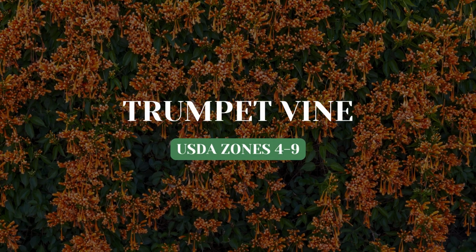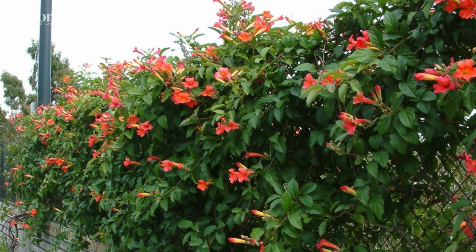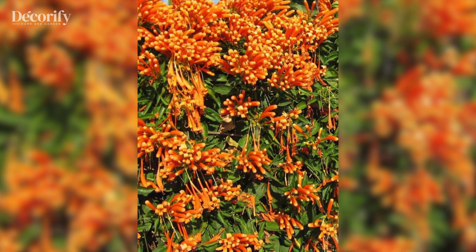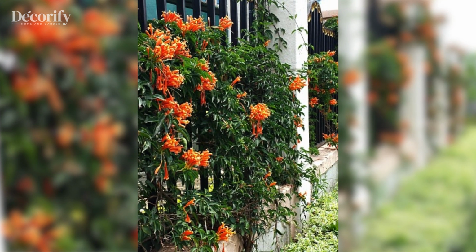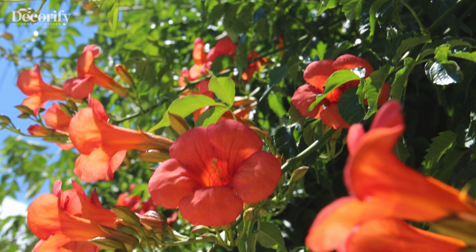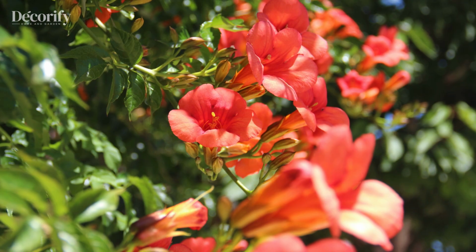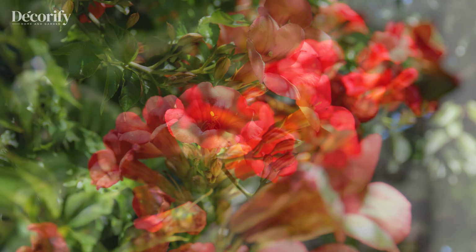Want privacy and pollinators? Trumpet Vine is your friend. With its bright orange or red trumpet-shaped flowers, it not only covers fences quickly, it also attracts hummingbirds like crazy. Best for zones 4 to 9, this vigorous vine can grow up to 30 feet or more. It clings to surfaces naturally, so it's perfect for wood or wire fences. But be warned, it grows fast, and I mean fast. Keep it in check with annual pruning, and you'll be rewarded with a stunning flower-covered fence in no time.